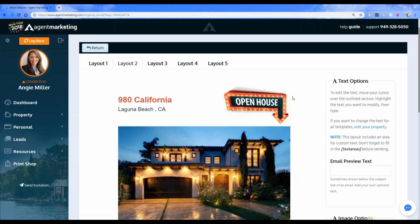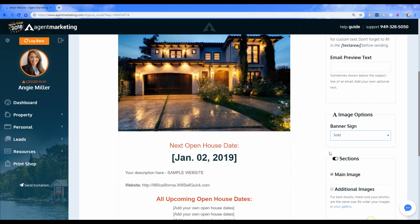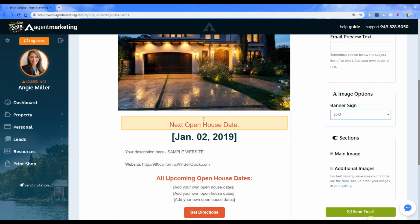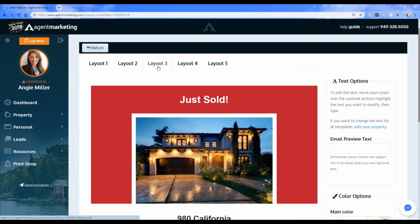With layout two, this one's pretty similar, except you'll see that there's a little banner option. There is a sign that you can change. So if you want to do available, or change it to sold, you can do that. This one gives you the 3 options. I like this one because it shares your open house announcement. You can even add in your own open house dates for this one, which is really nice.